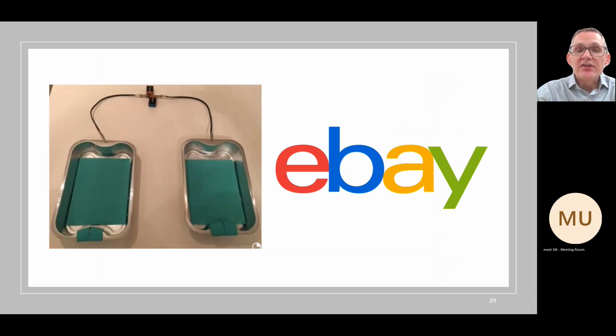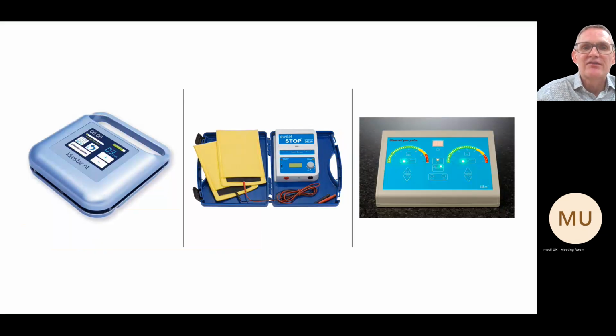Now you can buy iontophoresis devices online on eBay. This is one device that is being sold for around about £40. It's not a CE mark device. It is simply 2 baking trays, some kitchen sponge, some 9-volt batteries and some cables connected with crocodile clips. Whilst that may work, there's no way of controlling the current in a device like that. So do advise your patients not to pursue those sorts of devices.